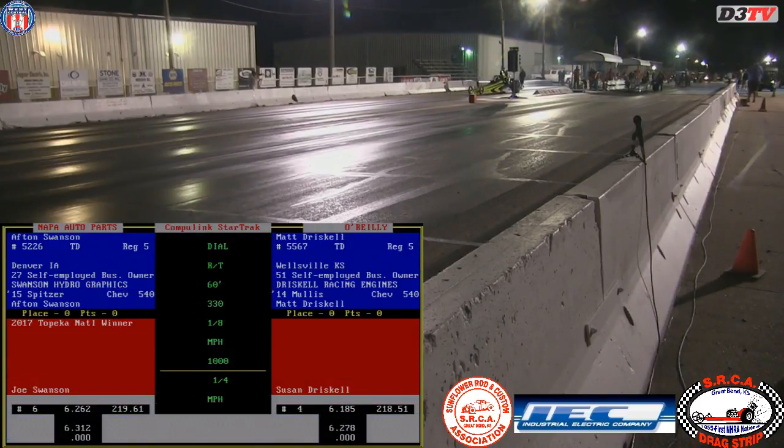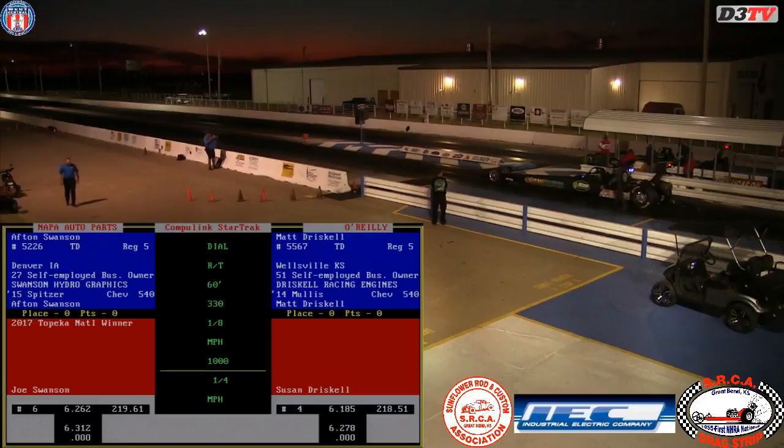Afton Swanson, the Hemi Hunter, the Inksane Custom Graphics, Spitzer chassis car. The runner-up last weekend over in St. Louis, up alongside Matt Driscoll. I do believe it was Matt she ran in the semifinals to gain her berth in that final round.